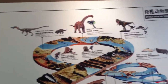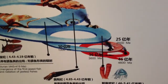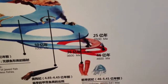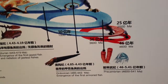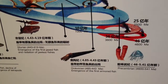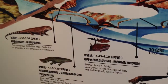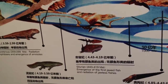Mammalian antler fossils. Evolution of vertebrates, right? So let's go way back here to the Precambrian Sea, Cambrian explosion. This is 4.6 billion years ago to 541 million years ago. You've got the Precambrian period and the Cambrian explosion of life gets going, and you have the sea, all the sea life, right? And that brings us up to Ordovician, first armored fish. Life gets crazy in the sea. Through to the Silurian, emergence of the first jawed fish, radiated and jawless fish. And we're up to, I skipped over the Cambrian explosion.